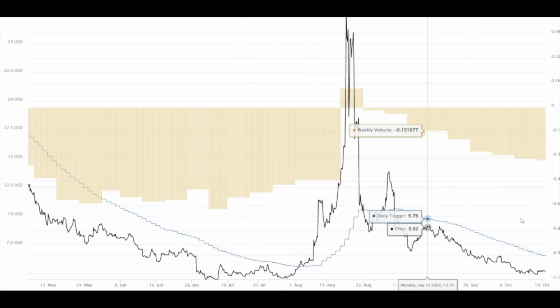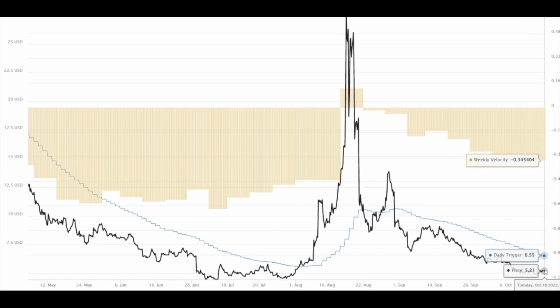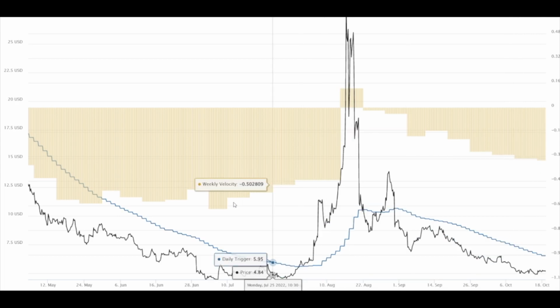And so if this is the turning point low for BBBY, then we're going to see some nice positive hourly velocity tomorrow, price push up to the daily trigger, and then this will mark the most extreme print just like it did over here. And then next week already, the weekly velocity will start turning and pushing towards the positive side like it did here.